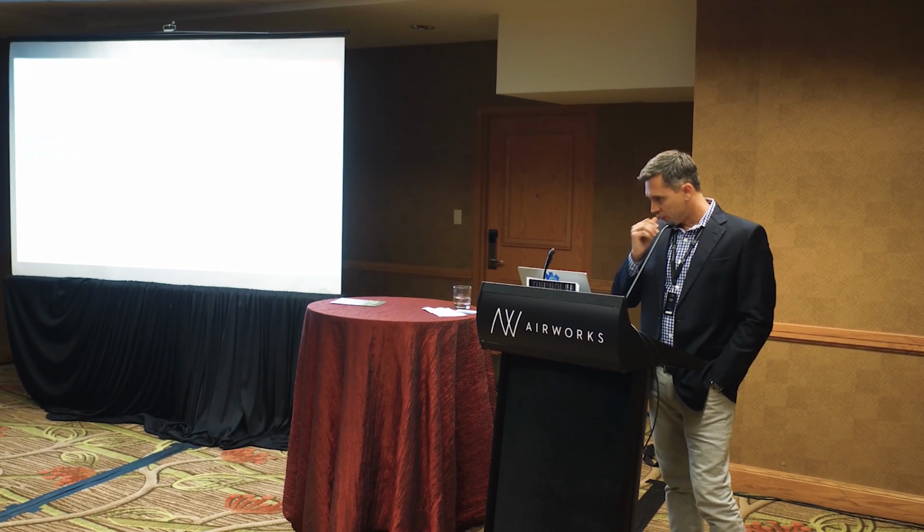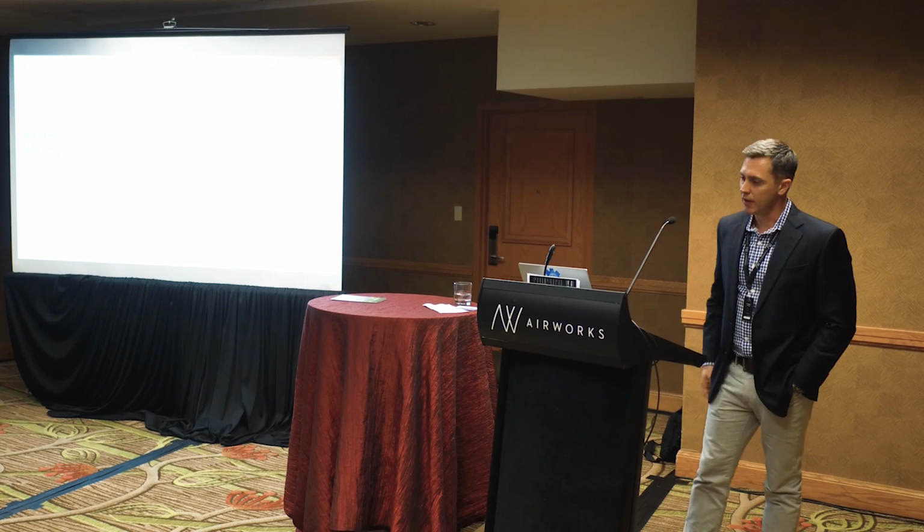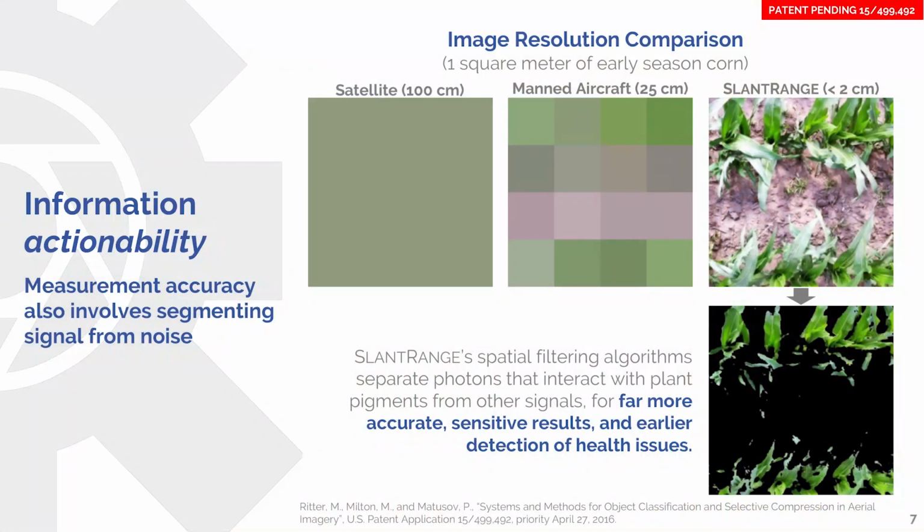So I'm staying on the topic of information accuracy here, and back to my three favorite pictures. Accuracy involves more than just doing the calibrated measurement that I had on the last slide. Accuracy also means only measuring the part of the signal that's of importance to you. As I mentioned on the earlier slide, in this particular image, we can separate specular reflections. That's sunlight that just bounced off the waxy surface of a plant that doesn't really carry information about the health of the plant. There's weeds, there's shadows, there's soils.